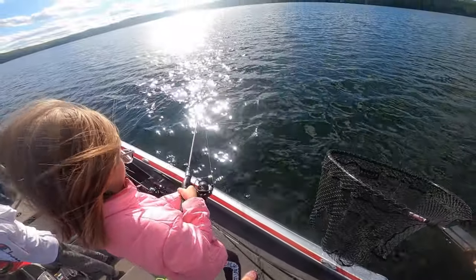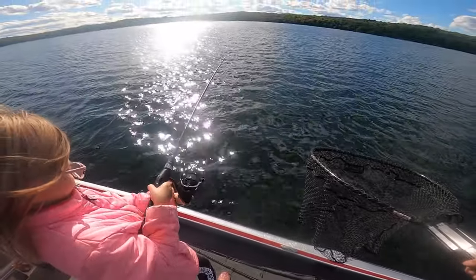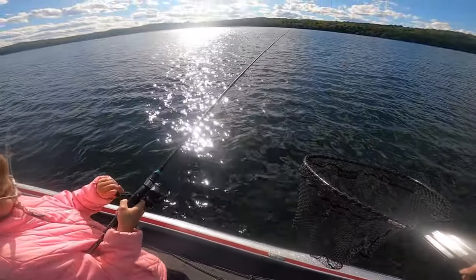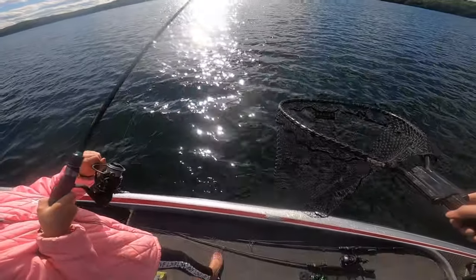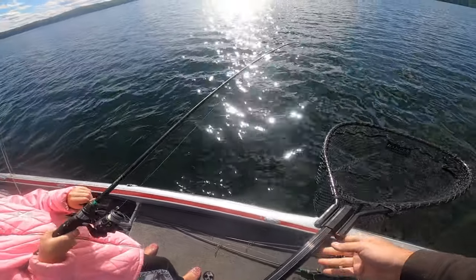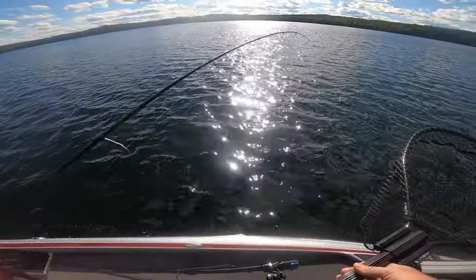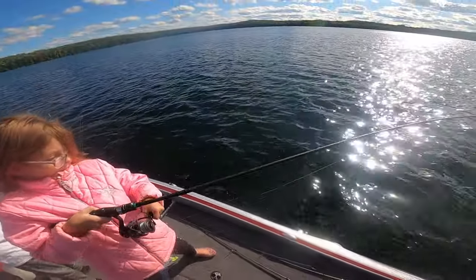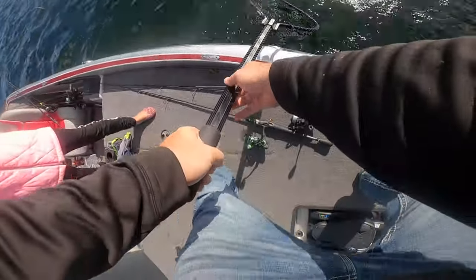Go ahead. So we lift. Oh, he's a fighter. There you go. Lift and then reel down. Remember, reel down. Yep. Then lift. There you go. Good job. You got it. You're doing great. There you go. Keep reeling, lifting. Is he heavy? He's a fighter. How's he feel? Good. Feel big? I bet he's pretty big.